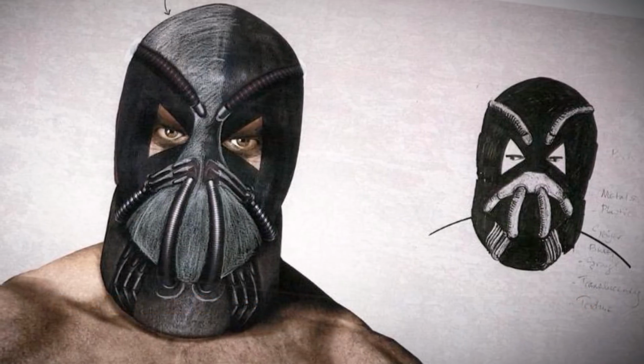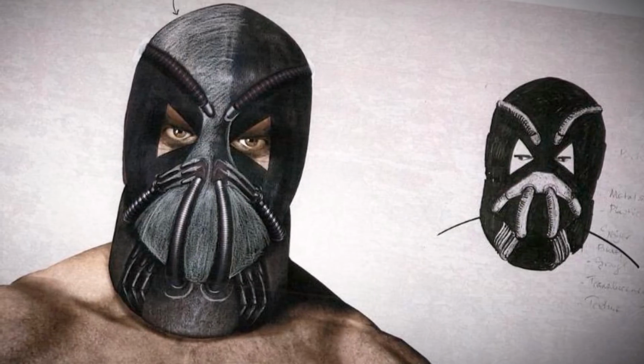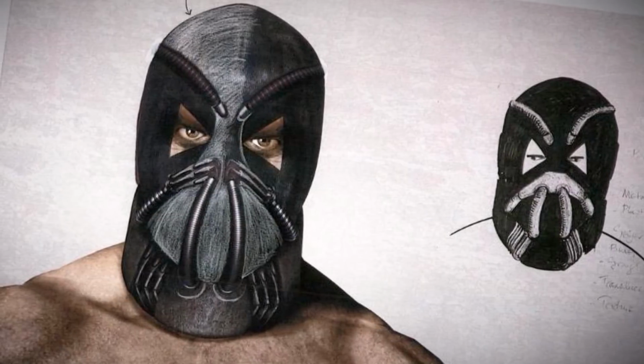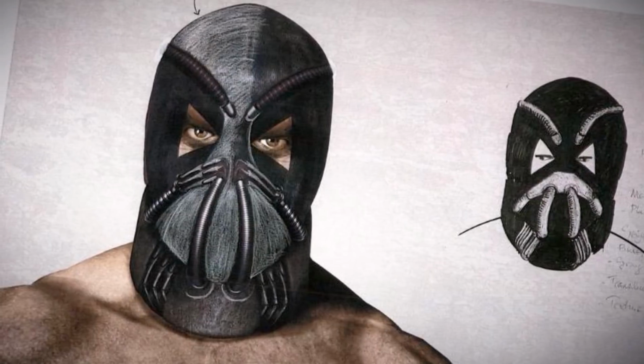Coming in at number 4, we have the unused Bane mask from The Dark Knight Rises. Now, I would be the first person who would agree that it was a good move on their part to not adapt the wrestler mask for The Dark Knight Rises, but even with that being said, I still have to give them props for actually trying to experiment on that concept and try and ground it so that it could work for live action.